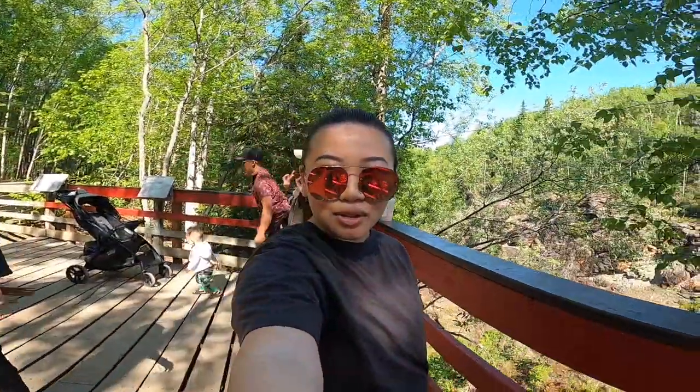Alright. Hey everyone, so we are just making a little stop here to admire the view. So far, the hike has been pretty good. It's been a while since we've had a little workout. This is like a good beginner hike for family and friends. And it's a pretty short hike, so I think we're already kind of halfway there, but we're gonna take our time.